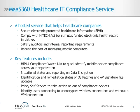The MaaS360 Healthcare IT Compliance Service is a hosted service that can help healthcare companies in the following ways. Secure EPHI and comply with the HITECH Act for stimulus-funded EPHI initiatives, help satisfy auditors and internal reporting requirements, and reduce the risk of managing mobile computers in the cloud. Some of the key features include a HIPAA compliance watch list that allows you to quickly identify mobile device compliance across your organization, situational status and reporting on a wide variety of data encryption products. You can easily see unencrypted or partially encrypted devices.